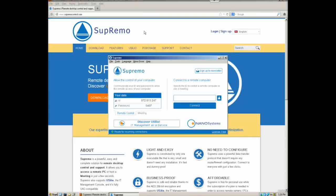Yeah, got the same ID number, but a different password. Is it the same ID number or a different one? It's the same ID number. And the password is the same now? It's different. Can you just let me know the password now?